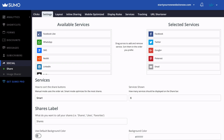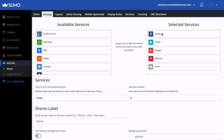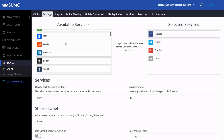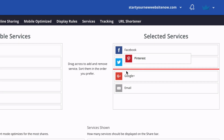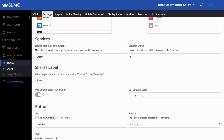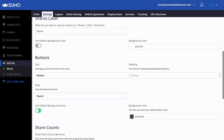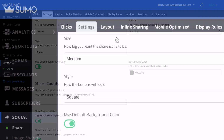And in here you can change the selected services that you want to appear in share. On the right here you can click and drag to rearrange them, and on the left you can add more in, and there are hundreds available here. All you do is click and drag and add them into your list, just like that. Below you've got a few more options, such as how many services are shown. At the moment it's on 6, the size of the buttons, the background color, and so on.